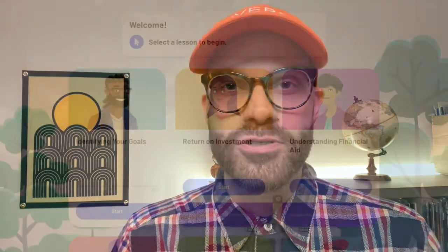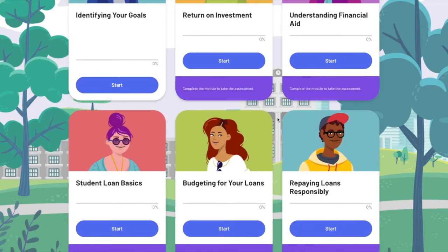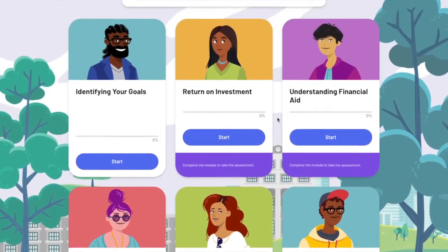This playlist is really coming together now. We've already talked about financial literacy skills, entrepreneurship, and digital modern banking. Now we're going to talk about financing higher education with the Pathways course. Pathways Financing Higher Education is great for 9th through 12th grade. Never too early to talk about this subject.